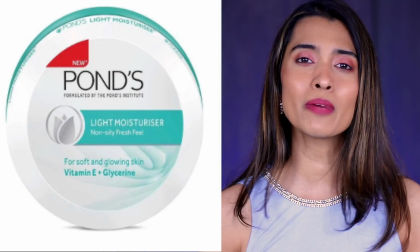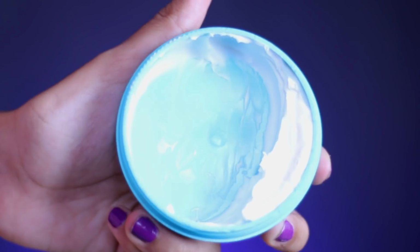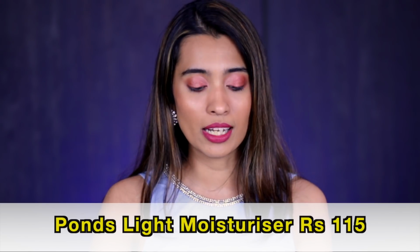Without any particular order, I'm going to just start off with whatever comes in my hand. The first one I'm going to be talking about is the Pond's Light Moisturizer. This is mentioned as a light feel moisturizer, which I feel is very true. It's not oily on the skin. It absorbs very quickly, and it does provide a certain amount of moisture to the skin. I would definitely recommend this moisturizer for people with normal to oily skin. If you are of a normal skin type and you're planning to wear this underneath makeup, this is not very moisturizing for people with normal skin. But for people with oily skin, I think this is really good. It's not very greasy looking on the skin.